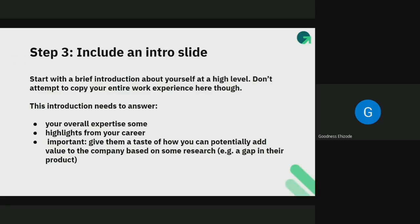Do your research, find some gap in their products, find some additional idea you think would boost the product that they have, right? You don't have to give them every detail. Just tell them these are the actions you take, and this is the result that they would get, right? It's like you're pitching your business. It is a pitch deck. You're pitching yourself, right? So you want to give them a taste of how you can potentially add value to the company based on your research, the highlights of your career, your overall expertise. We're going to see how that looks now.